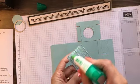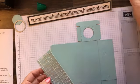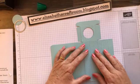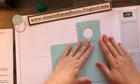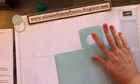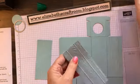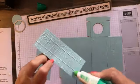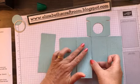What I wouldn't do is to put the whole thing through the Big Shot because it would weaken the cardstock too much. Also, you would have half of it embossed and half of it debossed because you'd need to fold it in half to do that. So that's why I am decorating with the same coloured Pool Party panels. Let's make sure that's going up to the top. You can see, here's one I did earlier. Oops. So you didn't have to watch me emboss them all. Let's have a little go.